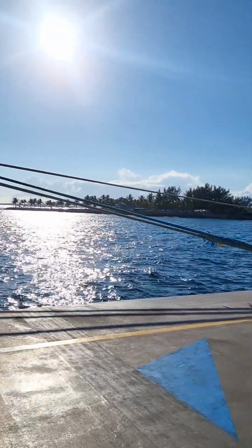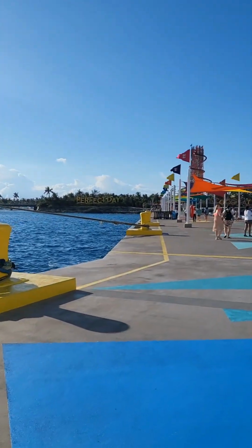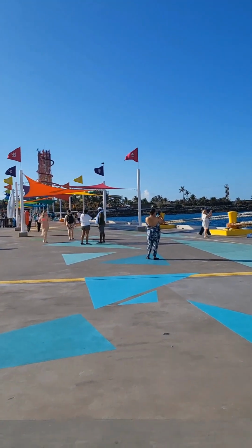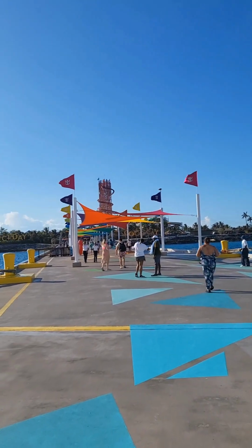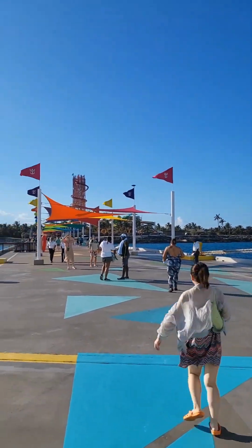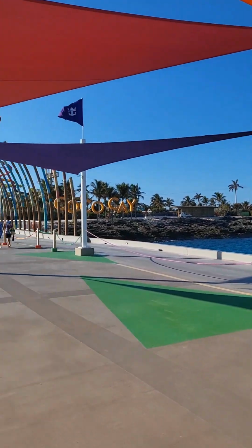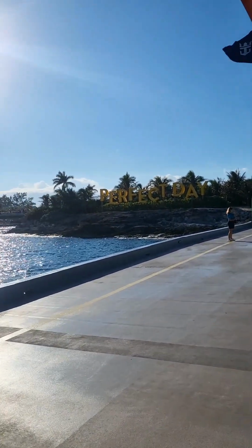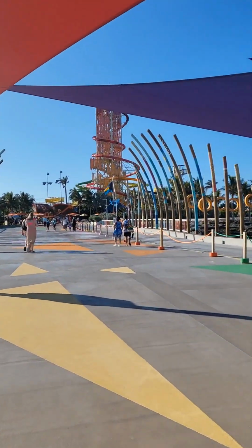And nice big old bright sun. It's a little private island, if y'all didn't know, Coco Cay. Yeah, good vibes. And that's the Bahamas. So this is us walking up, almost approaching the island, and nice beautiful views.